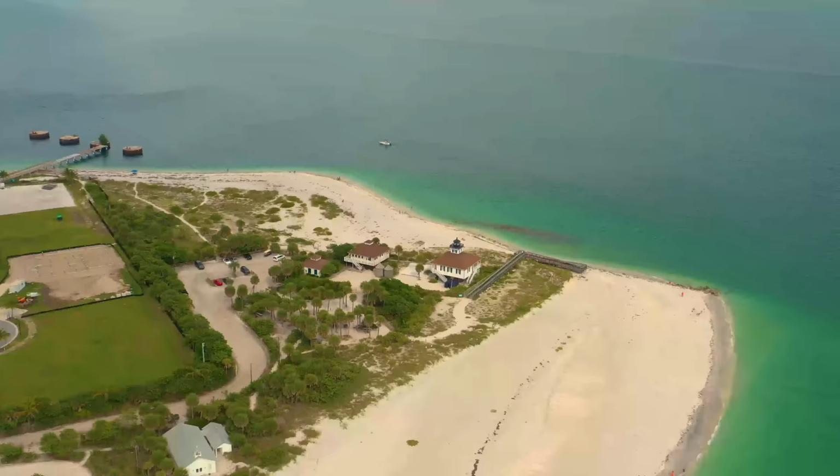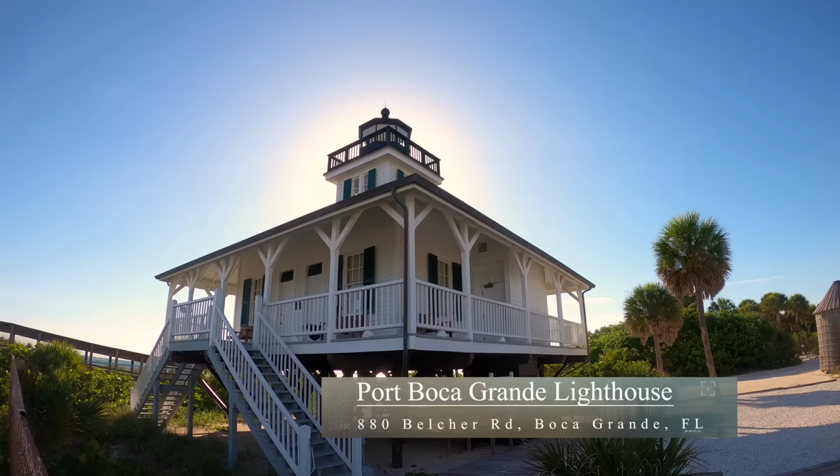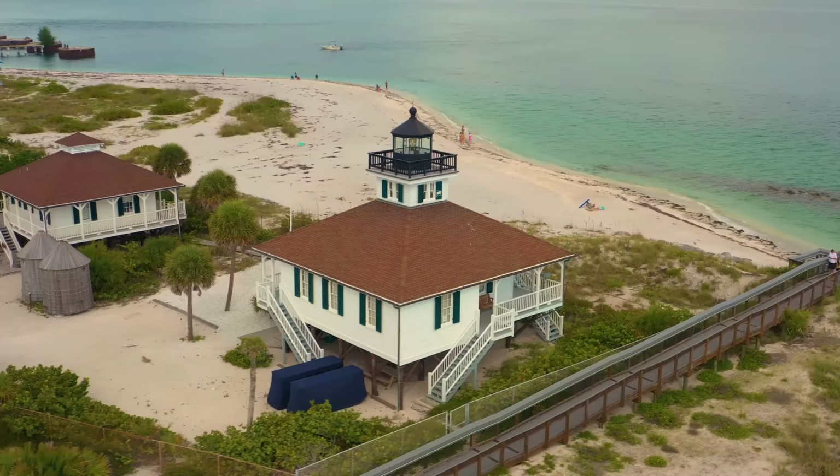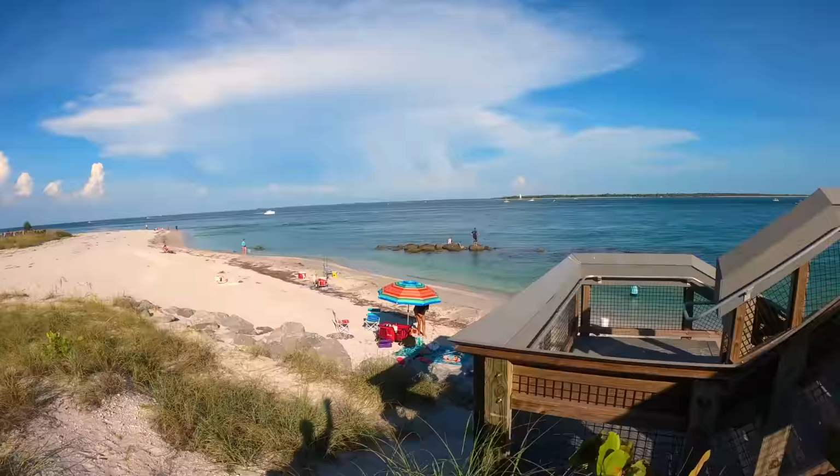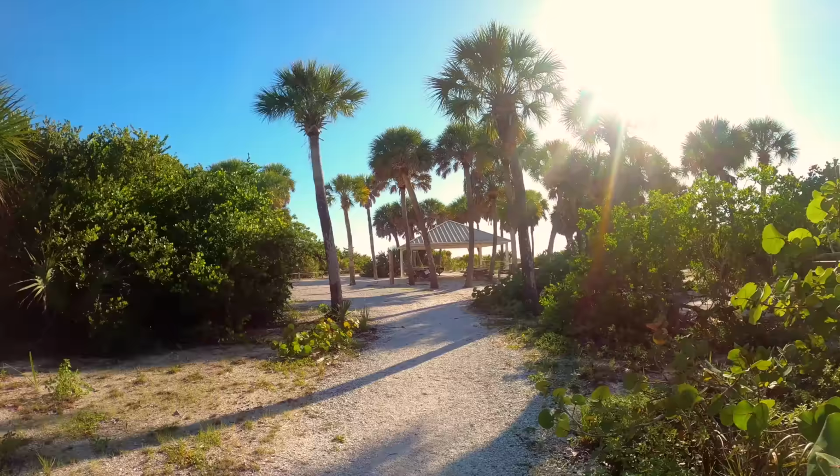The centerpiece of the park is the oldest structure on the island, the Port Boca Grande Lighthouse. The house-dwelling lighthouse is home to a museum and a nature room where you can touch bones, fossils, and shells. Also on the grounds are barbecue grills, a pavilion with picnic tables.